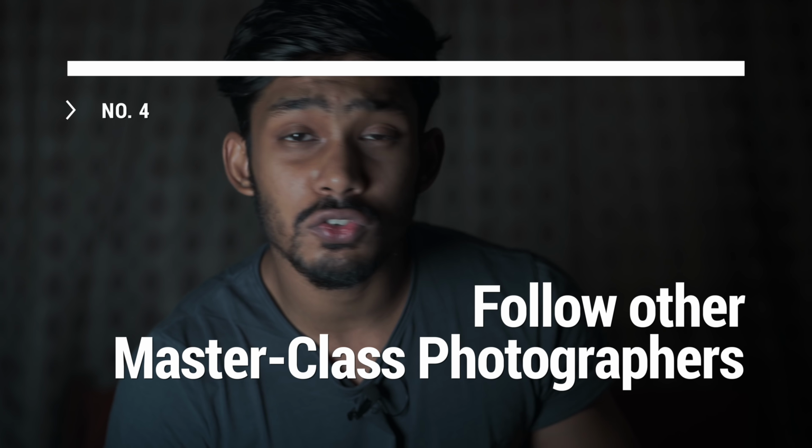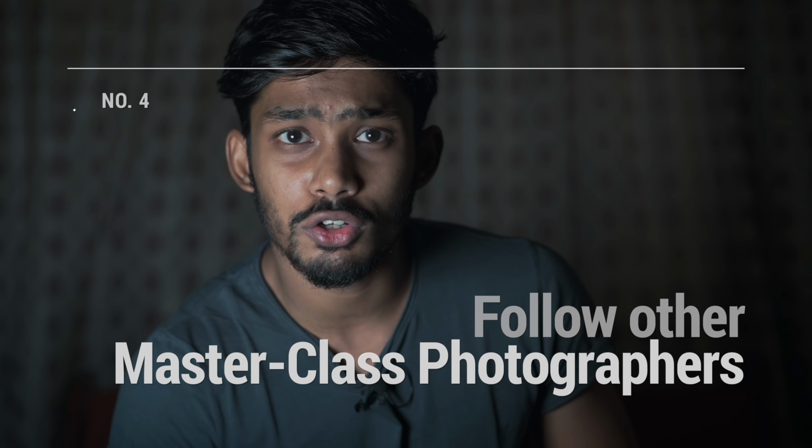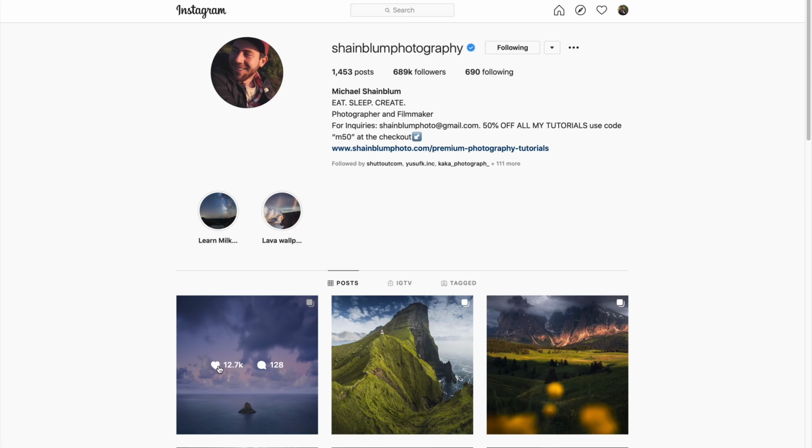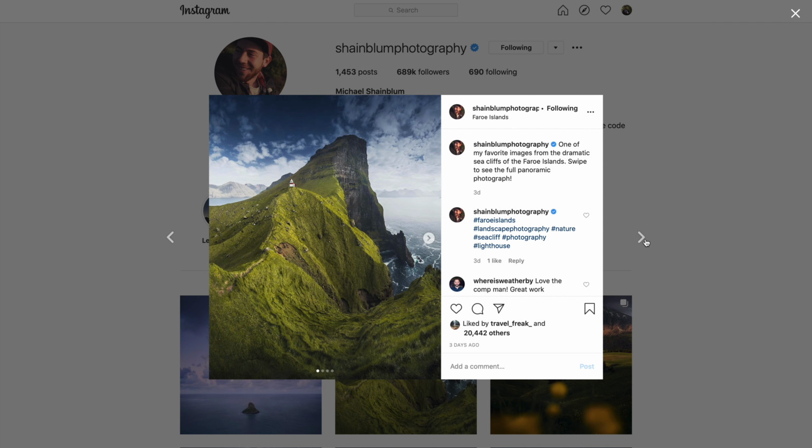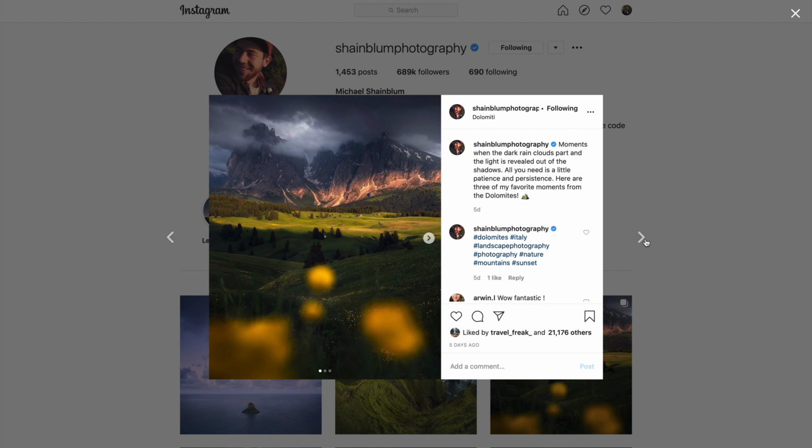The fourth tip is to follow the work of masterclass photographers. Now, whatever genre you're shooting in, you should always follow photographers who are successful in that particular genre. So I am a landscape photographer, and when I'm out of inspiration, I always see the work of different award-winning landscape photographers. Now, why do I do that? It's not that I want to copy them, but their work is very inspiring.